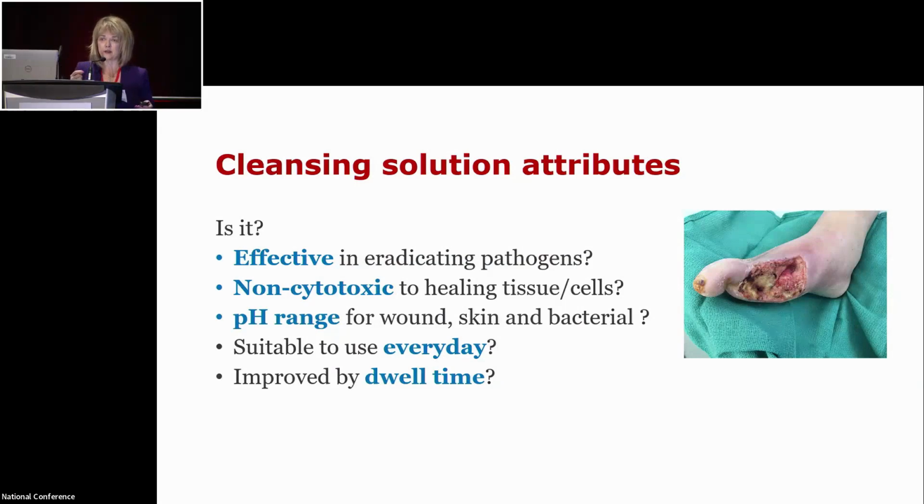Is it suitable for use every day? You wouldn't have a toothpaste that you can use once a month and expect that to prevent gingivitis. So you want to have something that's suitable for regular use. And is it improved by dwell time? So you want solutions that are reasonably effective at a short dwell time, but do think that they may need dwell time. And if you think of soaking your dishes, with that stuck on stuff, plaque is very tenacious. Biofilm is very tenacious. If you have a wound solution that soaks there and can release some of the debris and some of the bacteria, it's going to be more effective. And you can usually put these soaks on while you're getting your dressing tray and everything prepared.